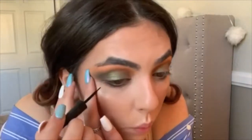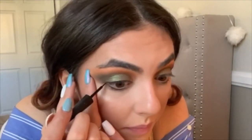I don't know why I haven't used this yet. Okay. Using the e.l.f. eyeliner. Love this eyeliner, so. This isn't even just for the video, I just love this eyeliner. So we're just gonna whip it real good, real quickly here.